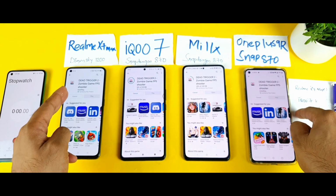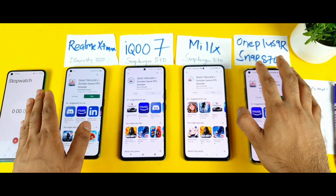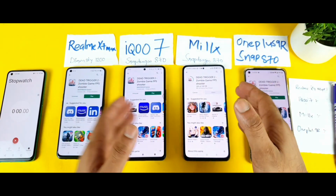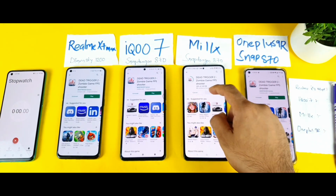iQOO or Realme X7 Max. The first phone to finish installing, as you can see, is the Realme X7 Max. Then second is the OnePlus Nord, the third goes to the iQOO device, and the fourth is the Mi11X device. Now obviously it got complete freedom. The Mi11X will go on with full speed and it will be able to download. So this will be the fourth.